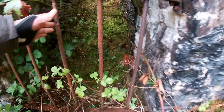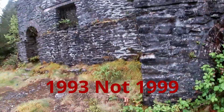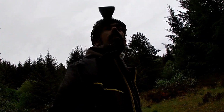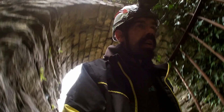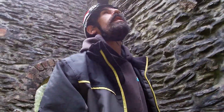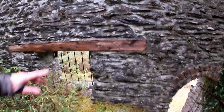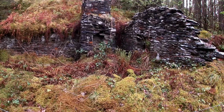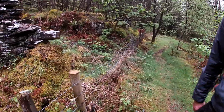So all these gates would have been part of the work in 1999. They were going to turn it into a museum. But the council ceased to exist, and that was it. And that looks relatively new. It does, doesn't it? And the bits are repointed. Oh, right. So I assume this would have been a little house, somewhere for them to stay.